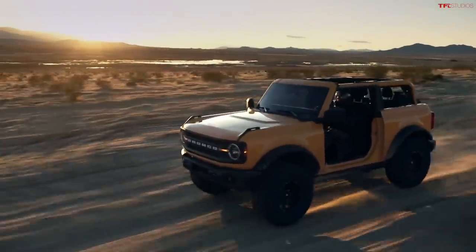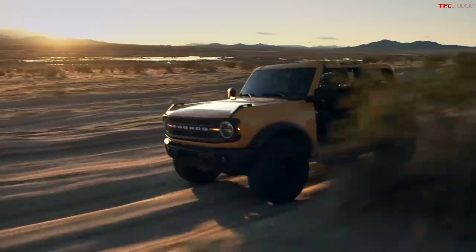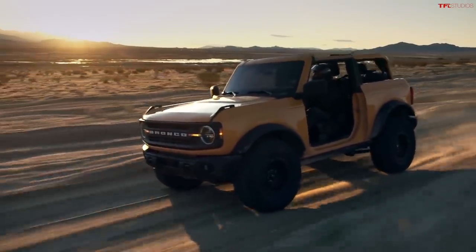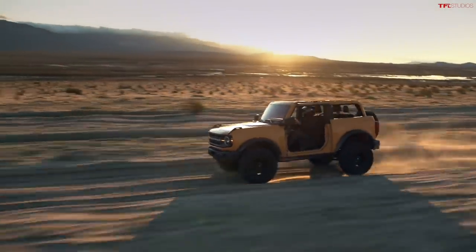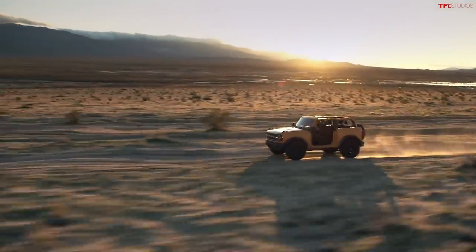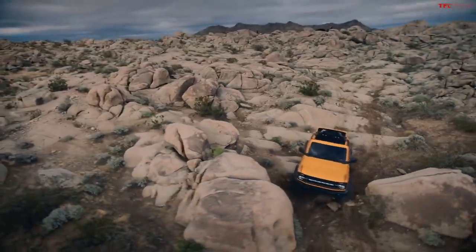So the Bronco also has a bunch of different tire choices. There's a Dueler, Generals, depending on the trim. I saw Duelers on one and Generals on another, so it depends a lot. But on tire size, the Bronco is definitely beating the Wrangler from the factory currently.